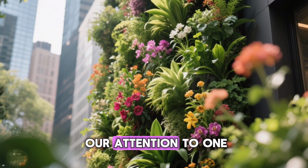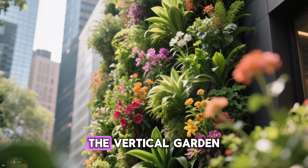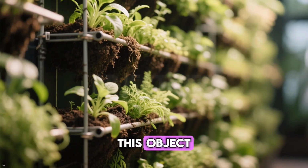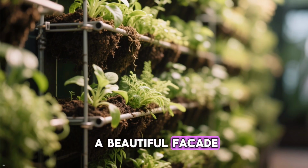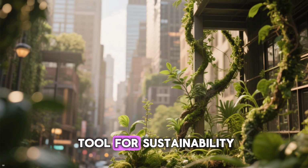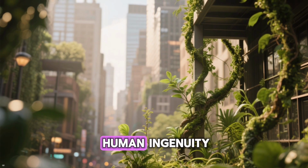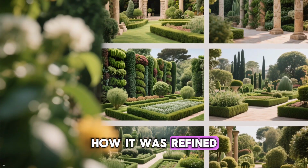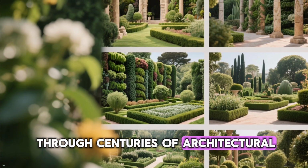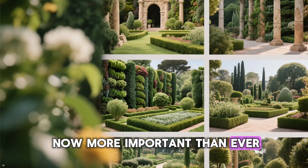Today, we are turning our attention to one of the most exciting developments in modern design, the vertical garden. This object, or rather the system of objects in life, is more than just a beautiful facade. It is a powerful tool for sustainability, a balm for the soul of the city, and a testament to human ingenuity. We will uncover where this idea truly began, how it was refined through centuries of architectural and horticultural development, and why it is now more important than ever.